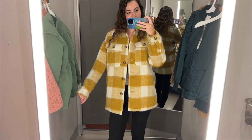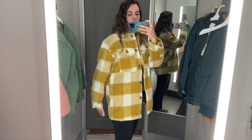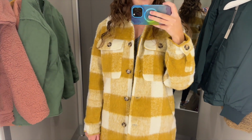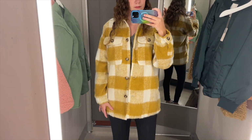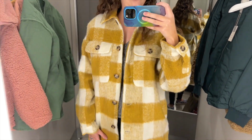I think shackets are great. It's kind of like a heavy-duty flannel almost. This one hits right below my butt, and the sleeves are a good length as well. I would say it could be slightly more on the soft end. It's kind of just ever so slightly scratchy on the outside, but that kind of depends on your preference.